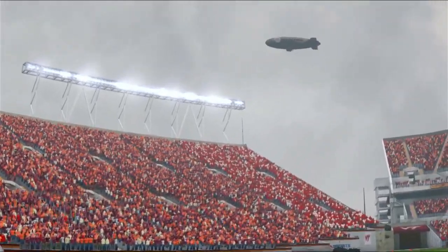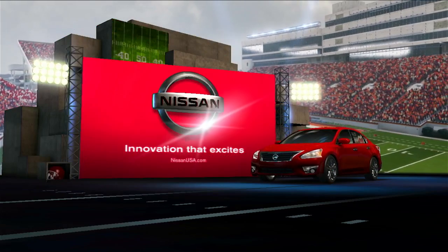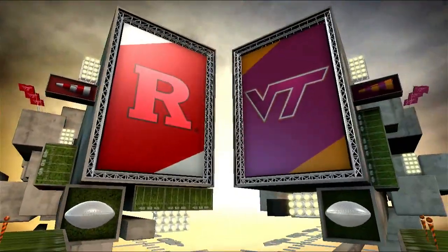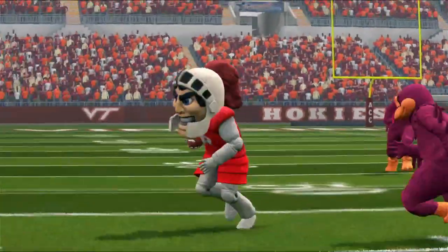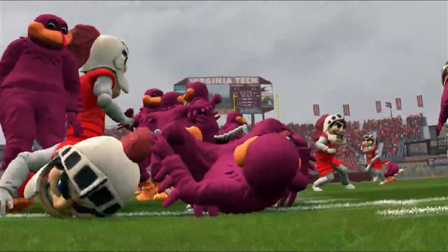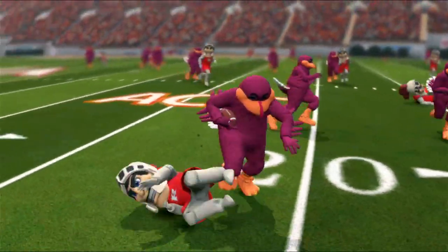Glad to have you with us in the studio for the EA Sports NCAA Football 14 halftime show presented by Nissan. Innovation that excites. Reese Davis and David Pollock here, completely locked in on that first half. We've been looking forward to this game all week, and it has lived up to billing. A close game. You feel like it's going to be a great second half, and boy, we've got the perfect guys in the booth.